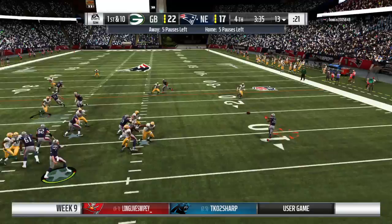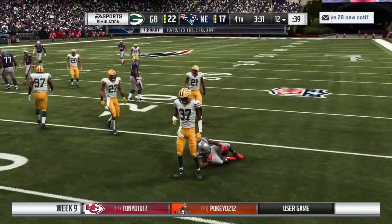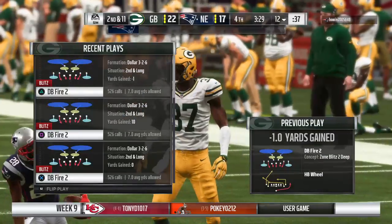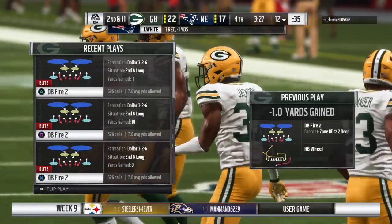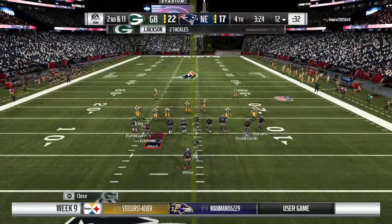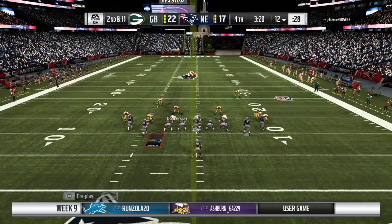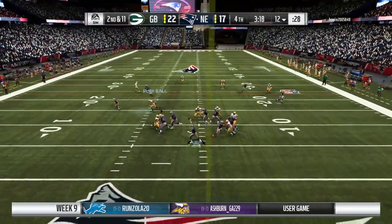On 1st and 10, here's Brady. Out to the flat. That's complete to his running back. That's going to go as a loss of a yard, and it'll be 2nd down. Well, that was a simple throw and catch, but even with that completion, 0 yards gained, so they're behind schedule on down and distance. I think they were hoping to get it to him. He could make a man or two miss, but that window closed quickly.